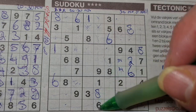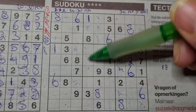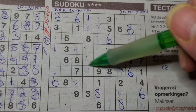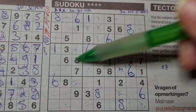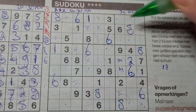6 in this column, 6 in the middle column, so the column next. Only 3 places left for the 6, here or there. We have a 6 in this row, no 6 there. 6 in the middle row, no 6 there. The only place left for the 6 should be there. Now I can count, and all the 6s are used. I can see digit number 2, number 6.